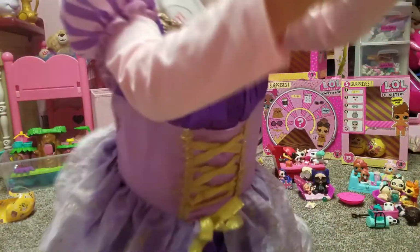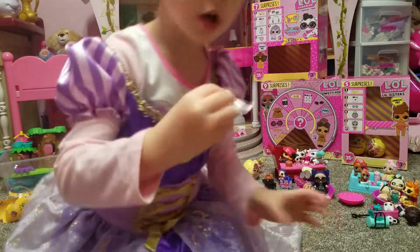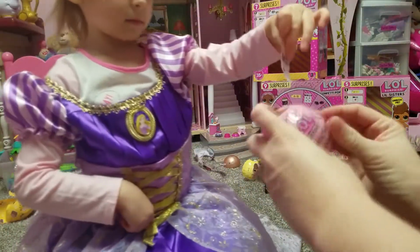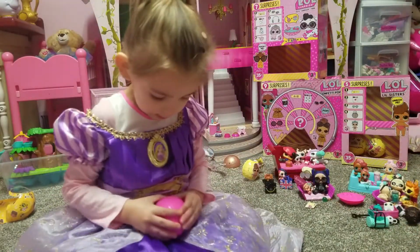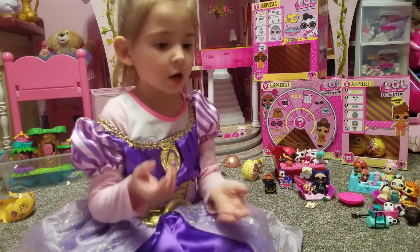It's not pink. Yeah, it's not pink. She calls it a color changer. Oh, it says color changer on the sticker. We hope we can find Carol. I think all the little sisters color change. Oh, I got all of them. Oh, it's not pink.